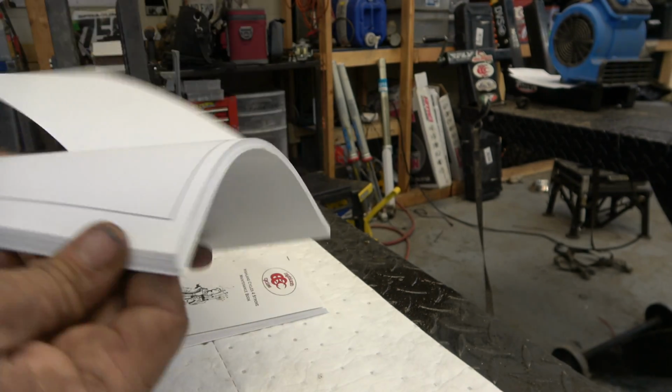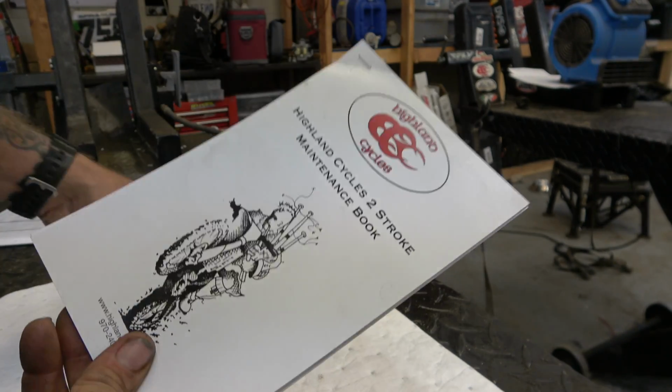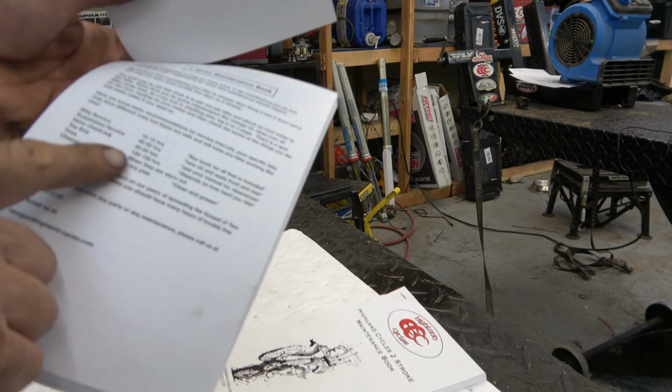Anyway, it's got a whole bunch of pages. It's pretty cool. Just a nice way to keep track of things. 4-stroke has different timing on things like that.